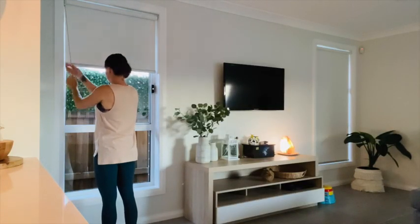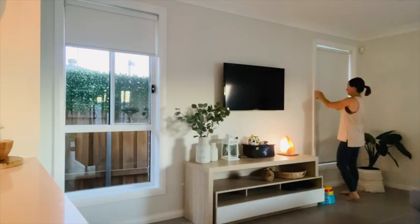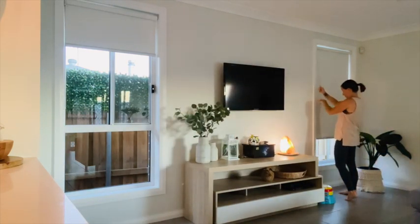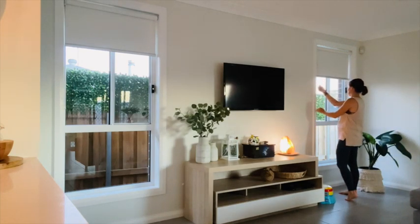Some mornings I might wait and have my coffee after I've dropped Harper, so I can sit and work and drink that in peace. But it just depends how I feel on each particular morning.